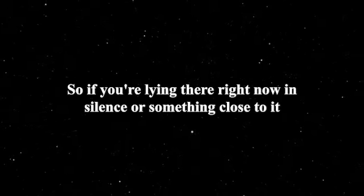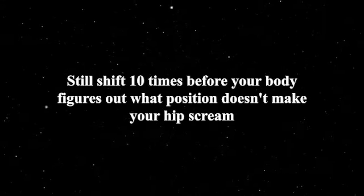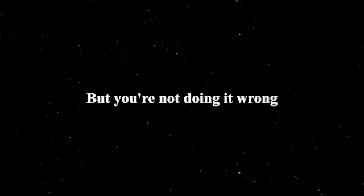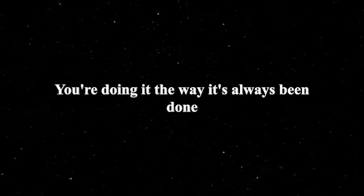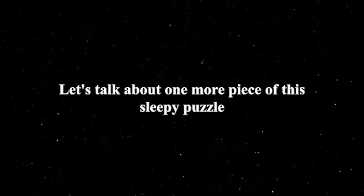So if you're lying there right now in silence or something close to it, know that this space you're in, this hush, this room where nothing is being asked of you, that's your invitation. And no, it won't be perfect. You might still toss, still wake, still shift 10 times before your body figures out what position doesn't make your hips scream. But you're not doing it wrong. You're doing it the way it's always been done. Beatrice would have turned over, pulled the blanket up, listened to the coals settle, and let the dark do what it does best, hold her. So let it hold you too.